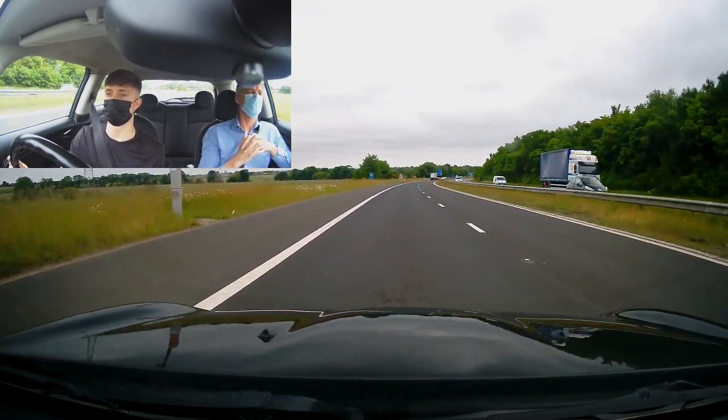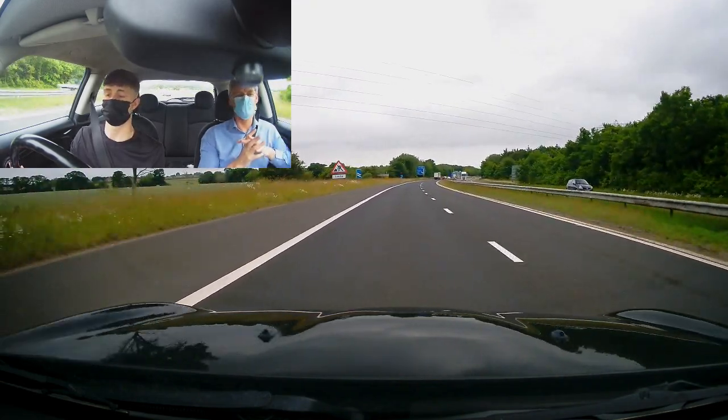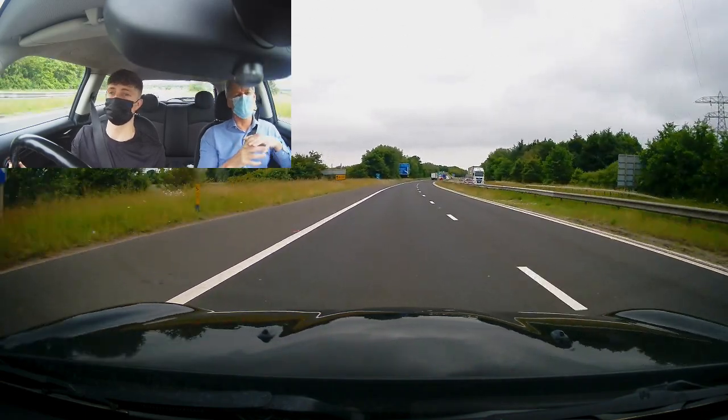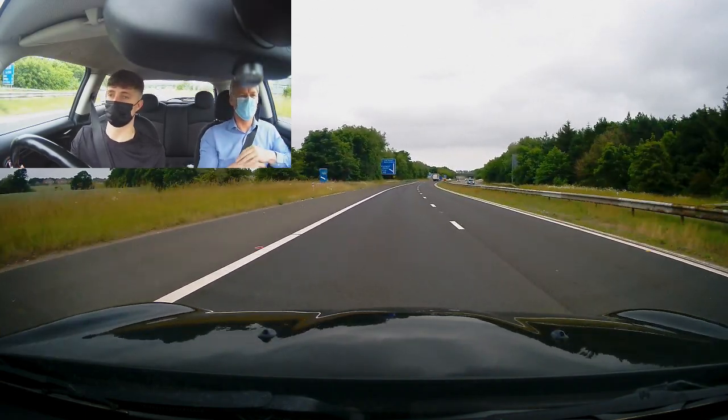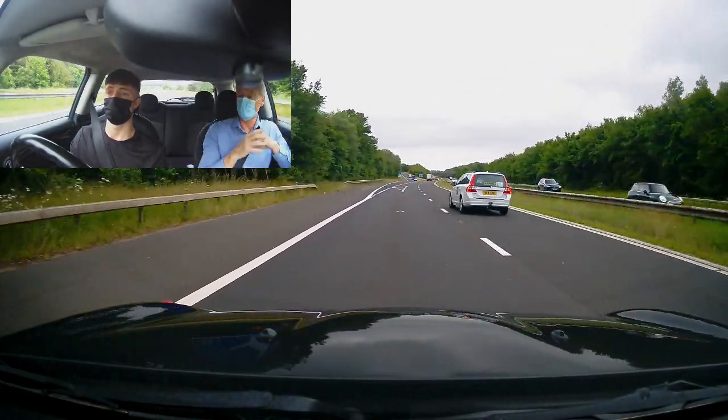Should I signal now? Yeah, the 300 yard. No, but I wasn't in the 70. In between the 300 and 200 yard will do. It's just a guideline, isn't it? Now we're going to turn right and come all the way back round, okay?